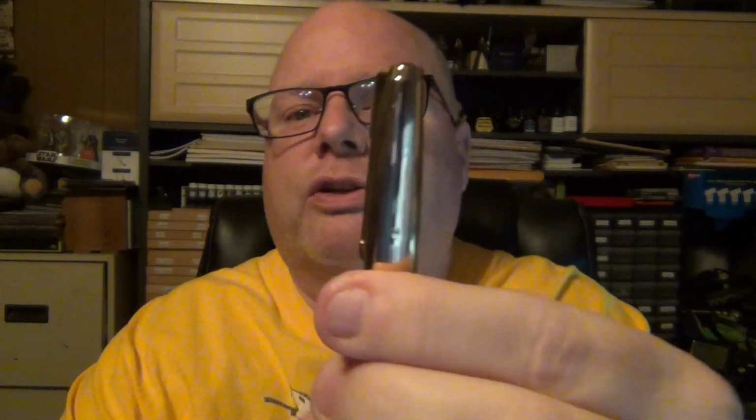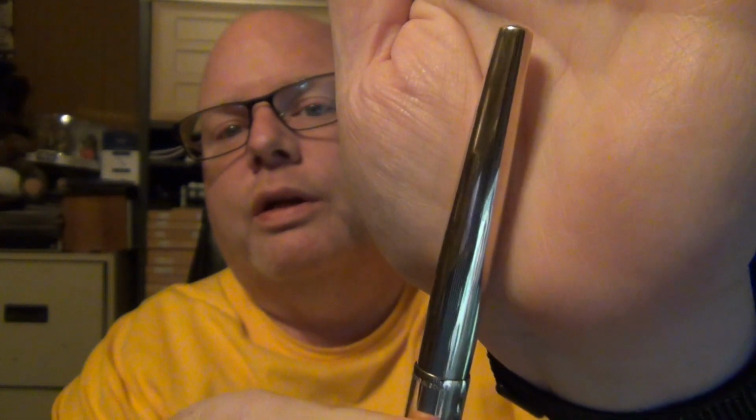It's got a few dings. I mean, you look at it, she's not in perfect condition. She's got some dings on the cap that you can see right there. There's a ding somewhere here on the barrel. Little bit of wear to it. But you know what? It's a great writing pen. It fits great in my hand. It feels good. It actually still looks pretty good.